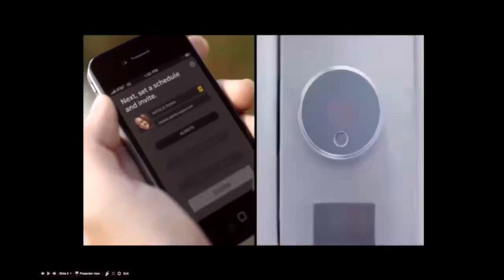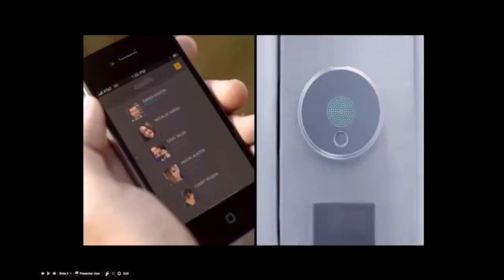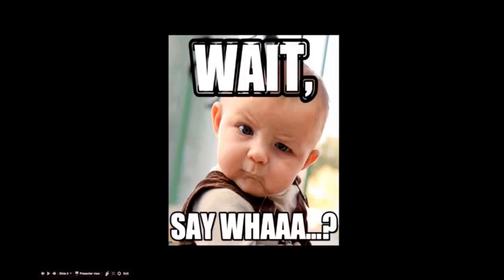August is the lock that requires no key, only an invitation. An invitation that you can give and take away whenever you please. Keyless, codeless, and completely secure. And completely secure.